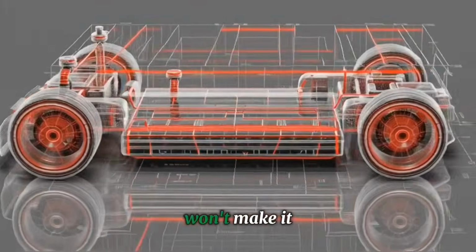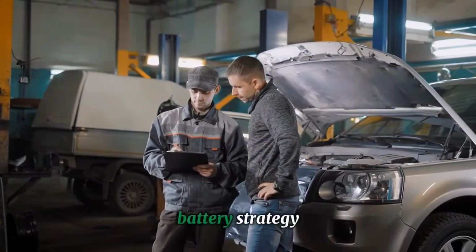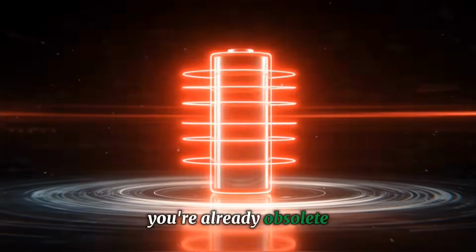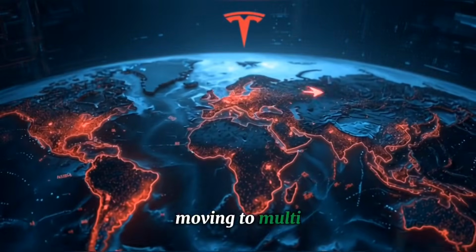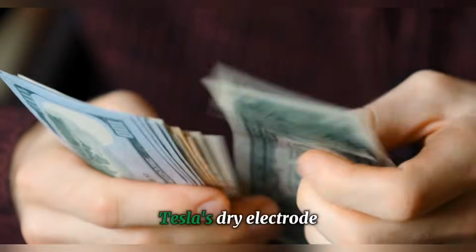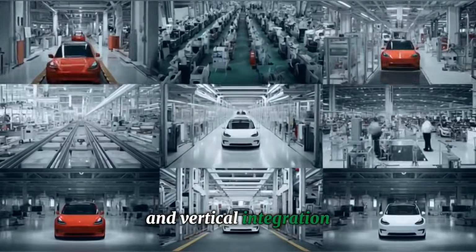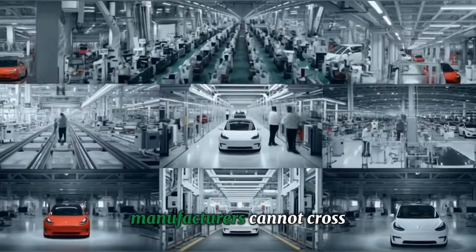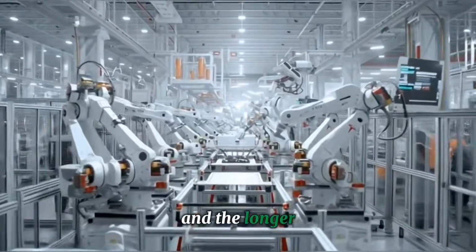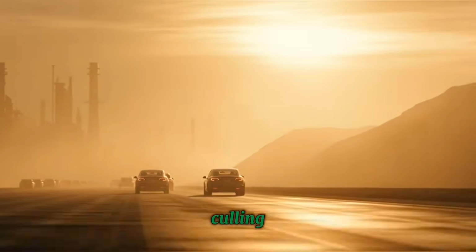The companies that won't make it. If you're an automaker in 2026 and your entire battery strategy depends on securing lithium supply contracts, you're already obsolete. The market is moving to multi-chemistry ecosystems, and the cost gap is widening every quarter. Tesla's dry electrode process, sodium-ion pivot, and vertical integration create a cost moat that traditional manufacturers cannot cross without abandoning their existing infrastructure. And the longer they wait, the wider the gap becomes. This isn't a race, it's a culling.